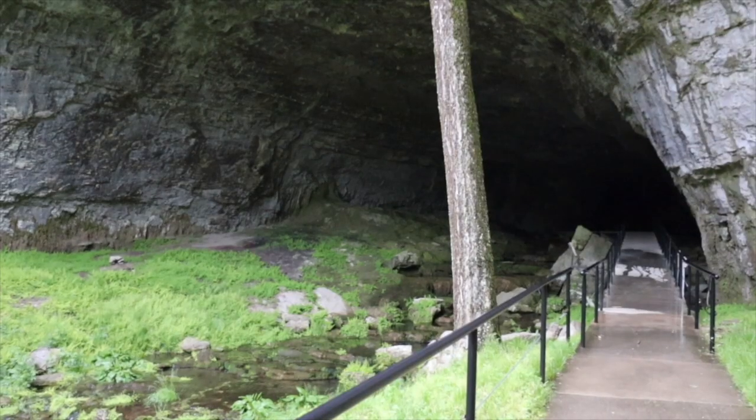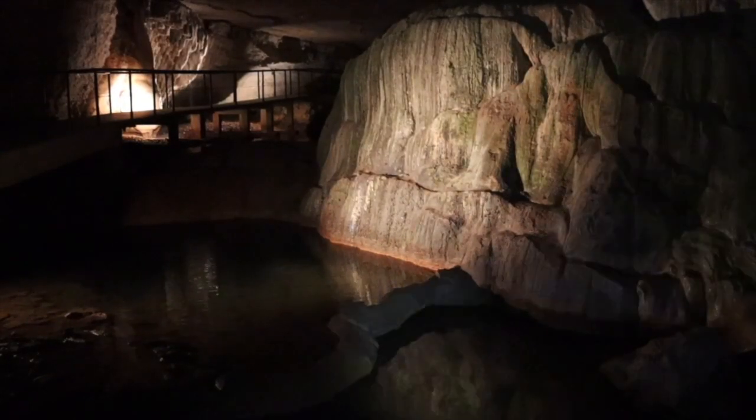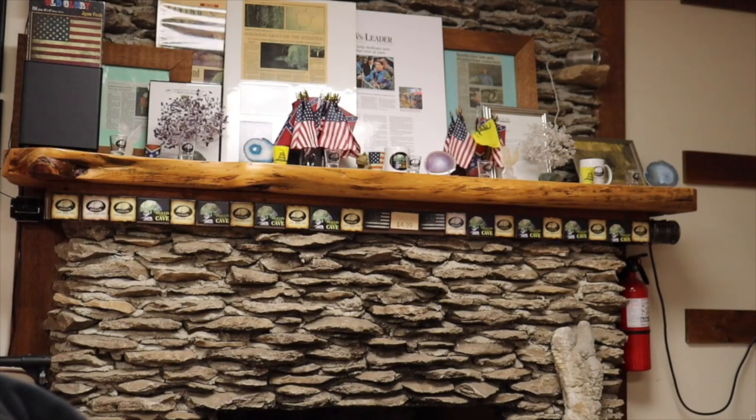Well, I've lived in this part of the state for my whole life, and there's a lot of interesting things to do here, and the cave system is definitely one. And this cave has a lot of Civil War history too, so I found it quite fascinating, actually.